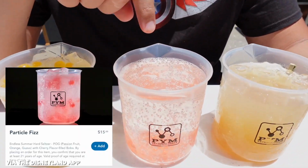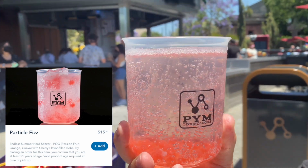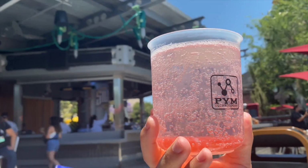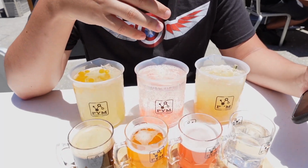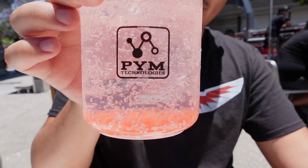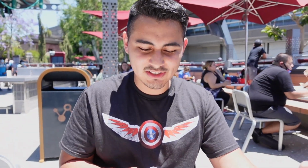And then right in the middle we have the Particle Fizz. This is probably the one I was most excited for, so I saved it till the end. It's a hard seltzer. It just tastes like passion fruit, orange, a lot of citrus flavors. And then the boba on the bottom are cherry filled. Yeah, so if you can see it in the bottom there. So it's something lighter, and I imagine it'll be kind of refreshing and crisp. The other ones are a little smoother and more of your classic drink.